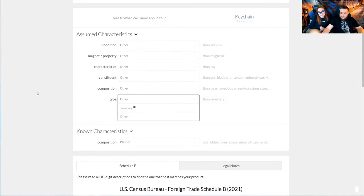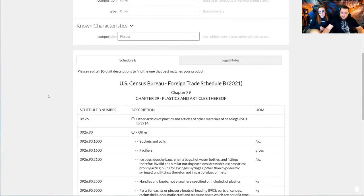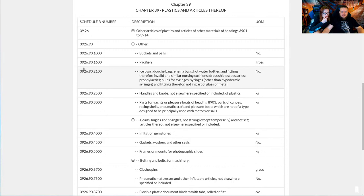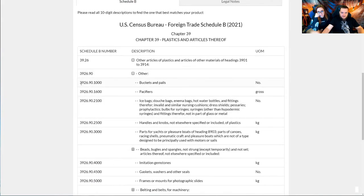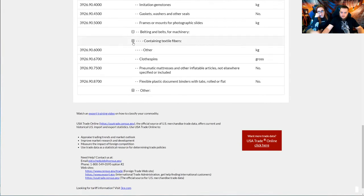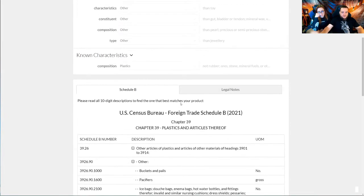Other type. It's not considered jewelry, right? Composition: acrylic is plastic. Yep, acrylic is definitely plastic. What did she say she got? 3926. But she worries it's not specific enough. See, that's the thing, it doesn't really need to be specific enough, because literally all of these fall under the same subcategory, the 90. All this stuff at the end doesn't matter. And if you're worried that it's not specific enough, this covers all of these different things. So don't be too worried about it. Yeah, decals make sense. Also a keyword I could use in my listings. Yeah, it very well could be.